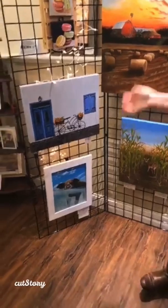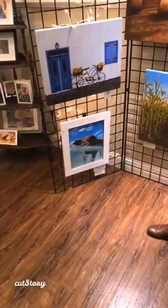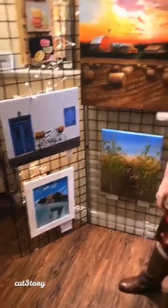And we've got the pigs swimming in the water. These are pigs that live on an island in the Bahamas. I should go paint them in person. Matt says yes.